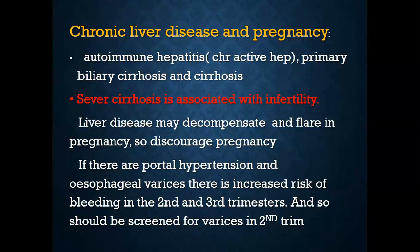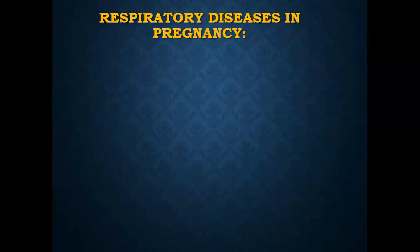the second and third trimester because the pregnancy is causing more vasodilatation, and the pressure of the gravid uterus causes back pressure on these varices and exaggerates them, so she may bleed easily. And so the woman should be screened for varices in the second trimester.